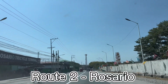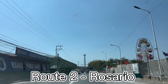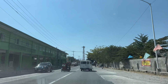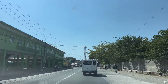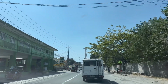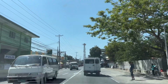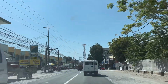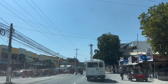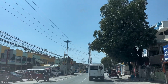Circle, and now we're on Route 2, heading up to La Uña. It's going to be a little over an hour from here, maybe an hour and a half with these slow province roads. Yeah, this is really slow moving here, but hopefully we can get going and get up there in about 90 minutes. So that's the end of the highway portion of the trip. This is Rosario.